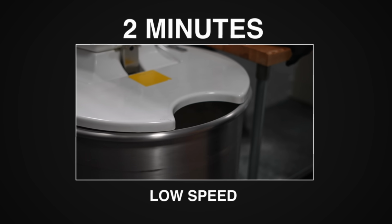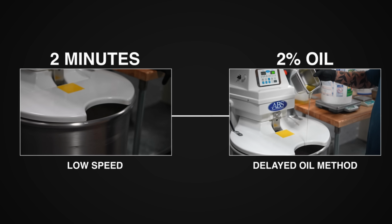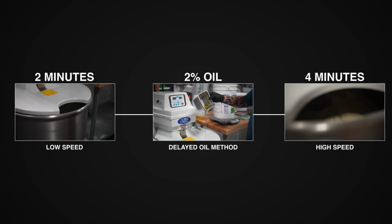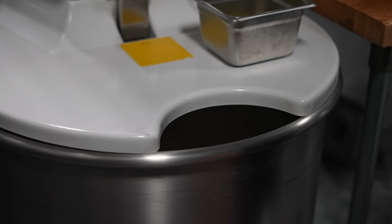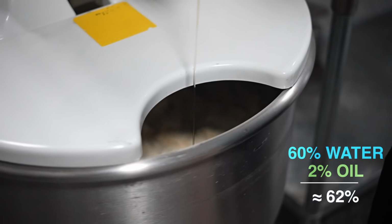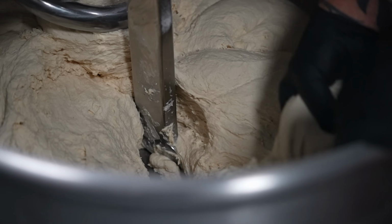We mix on low speed for about 2 minutes, and then we use the delayed oil method where we drizzle the oil in, 2% oil for the batch, and then it mixes for 4 more minutes until we take it out. The mixer will automatically kick it up to high speed, and that's when we drizzle in the oil there. So around 60 water to oil for a total hydration of 62 to 63. So now we're done here. You can see how silky smooth it is.